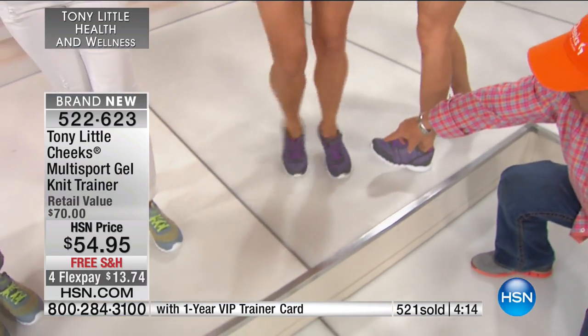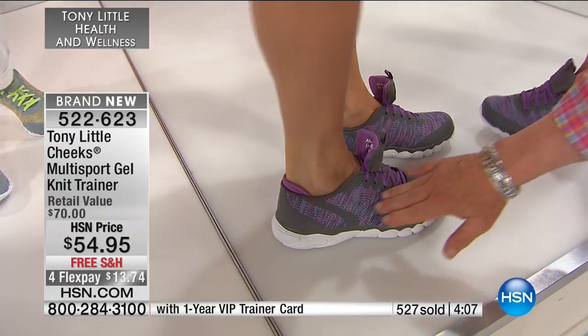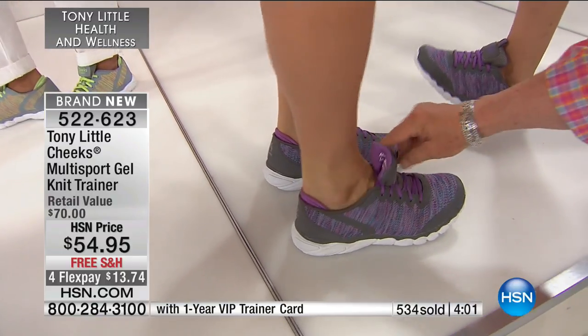But look at this, okay? So obviously they're very cute. And this one I like. Violet and gray, because this really shows that knit fabric that they've got going on. And then you've got the gray leather here, which is a bumper guard. And then the right thing.